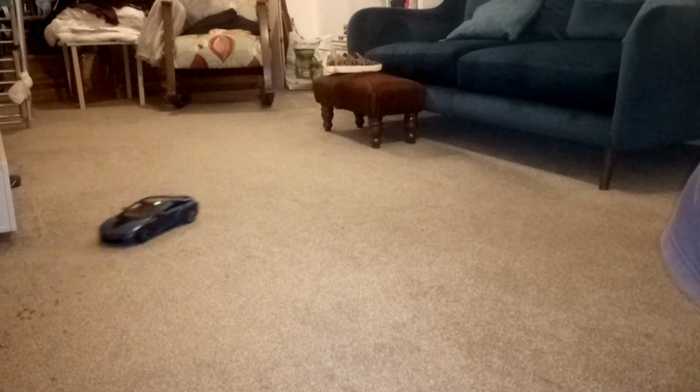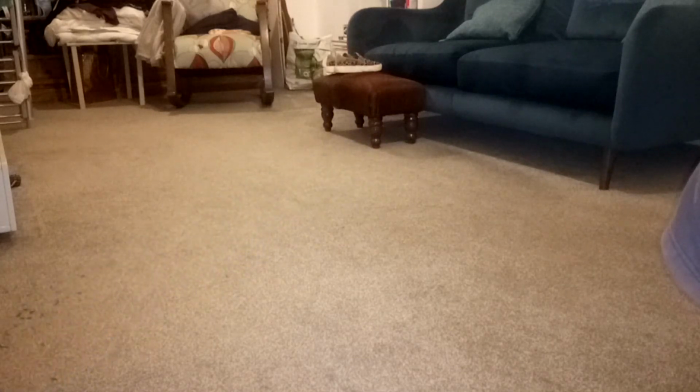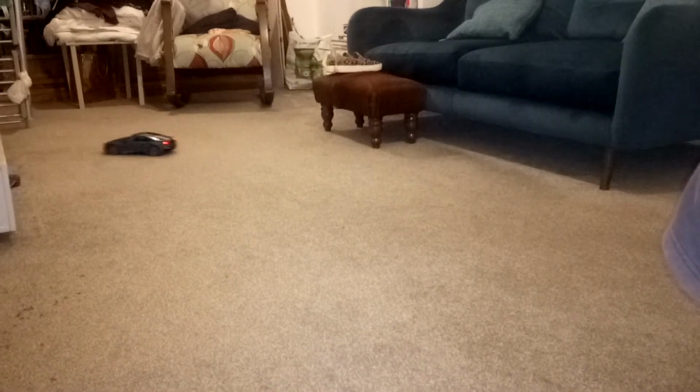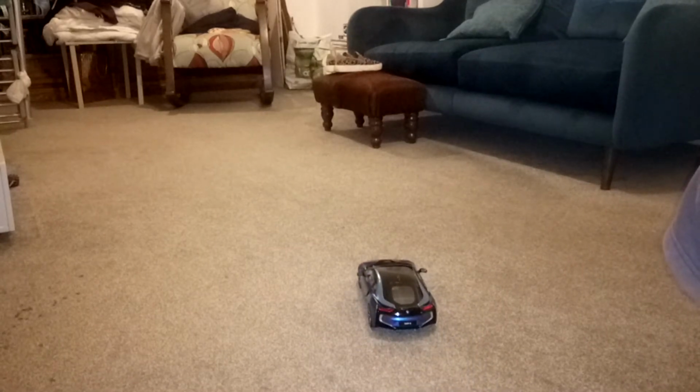So yeah, this is a BMW i8. It's also available in white in this scale, and in remote control from Rastar. Has blue working lights at the front, this one, I think, to blend in with the colour scheme. And it's the latest i8, of course. That's the 2017 model. It's a lovely car.